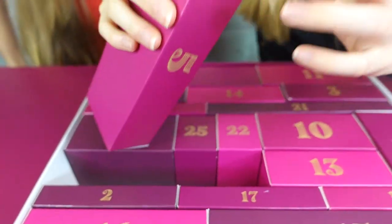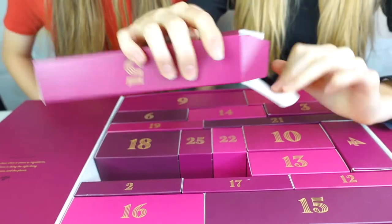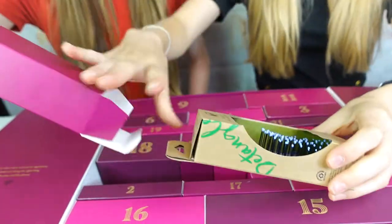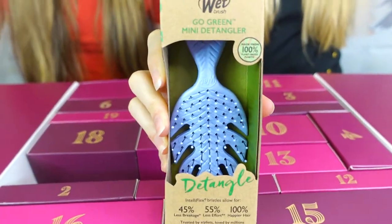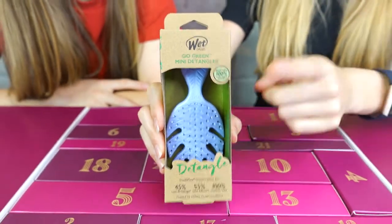Number five. Let's get you out. Ooh, she's nice and big. What is it? Oh, I found a box. Oh, there's another box. Oh my gosh, it's a brush. So we have a mini detangler wet brush and it's made from plant-based plastic. Well, the handle is. It looks so cute.